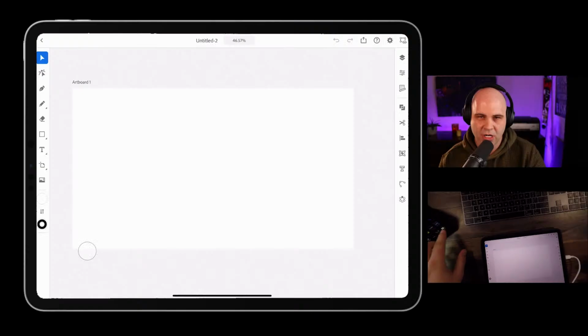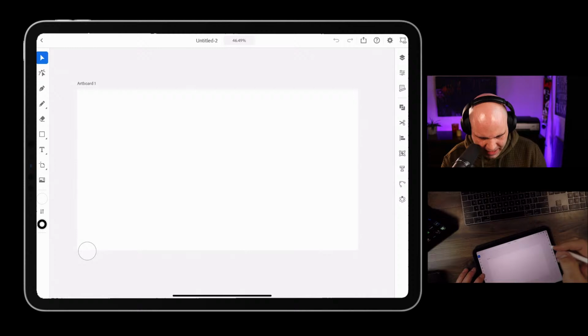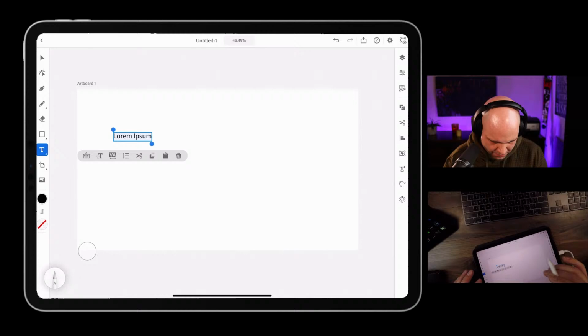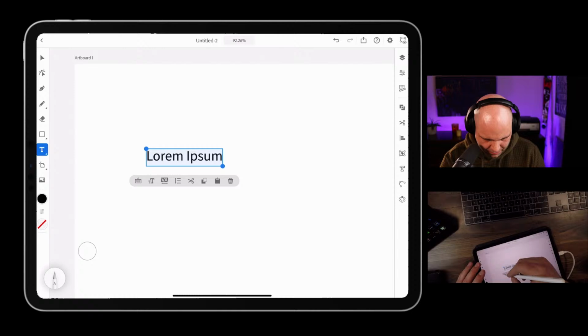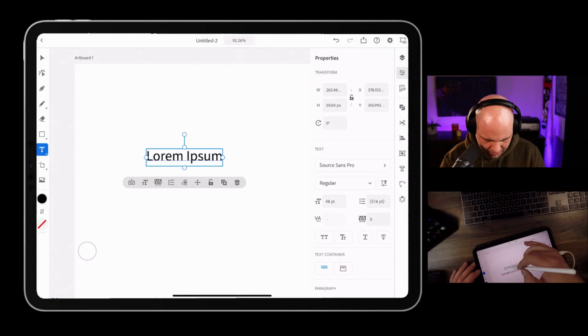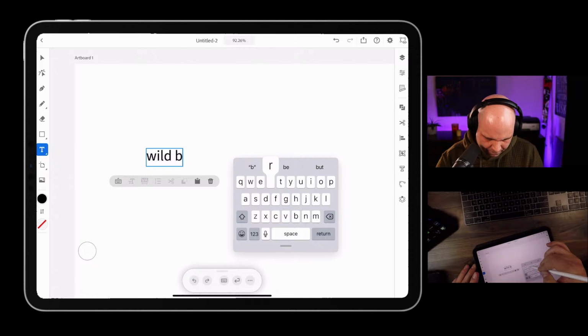Let's get to work here. Let's jump in to the iPad, Adobe Illustrator on an iPad. So much fun. Let's make some things. I already have a new document going on here. I'm not really too worried about the document size yet. All right, so let's add some text. All right, what am I doing? Wild bread. Oh yeah. Let's do this. Why is my keyboard not showing up? Come on now. There it is. All right. Wild bread. What did we say? Fellowship?